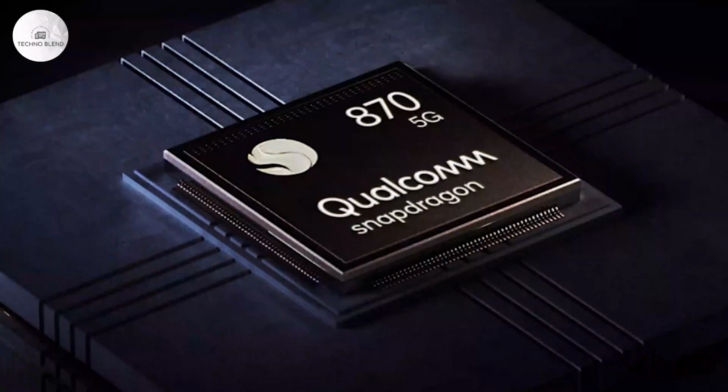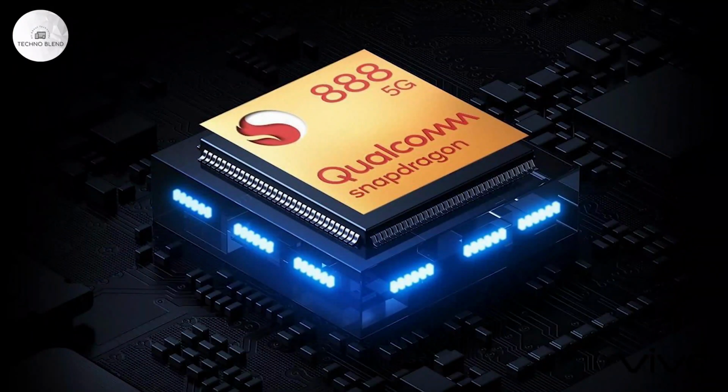Talking about the performance factor of both the smartphones, in X60 Pro you will get an 870 Snapdragon Qualcomm processor. On the other side, in X60 Pro Plus 5G you will get Qualcomm Snapdragon 888 processor. So don't worry, the performance is going to be sleek for you while you are playing games or using it for any other purpose like multitasking, doing your office work or anything else.